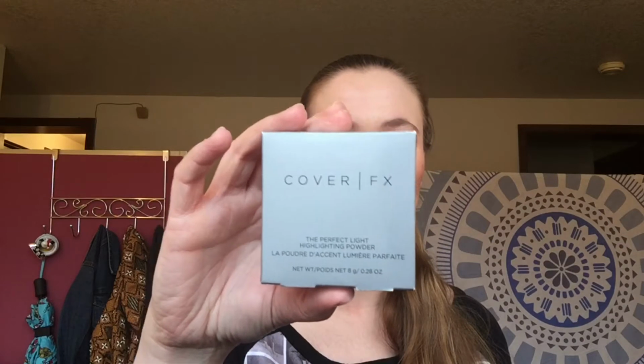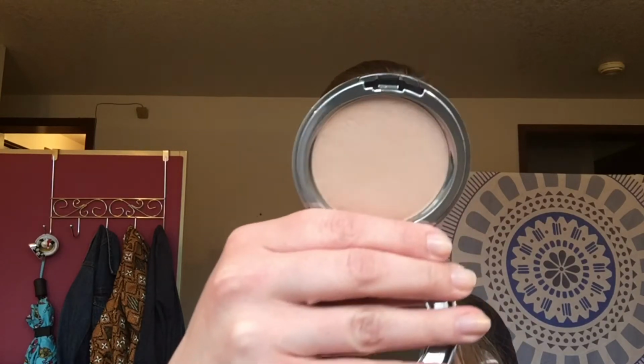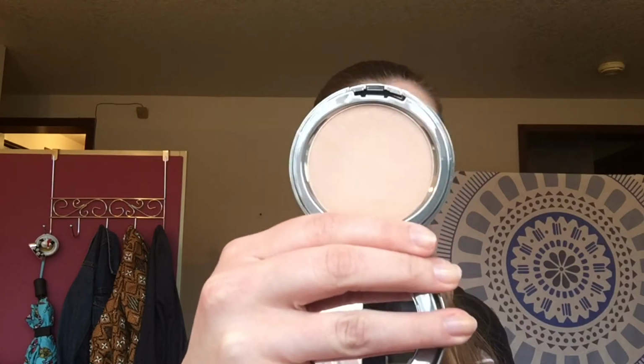Then I also got the Cover FX Perfect Light Highlighting Powder. This is one of the things that when they went on the weekly wow, I picked up before the VIB sale started because I wanted to make sure that I got the shade that I did. I'm going to open it from the bottom because that just makes more sense. And I got the shade Moonlight, which was the lightest of the shades. So that's what it looks like.